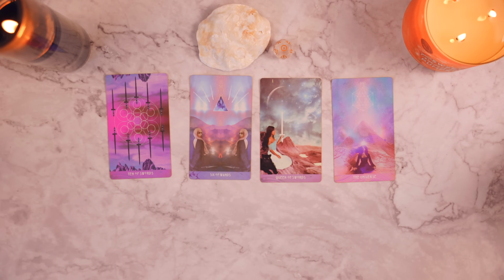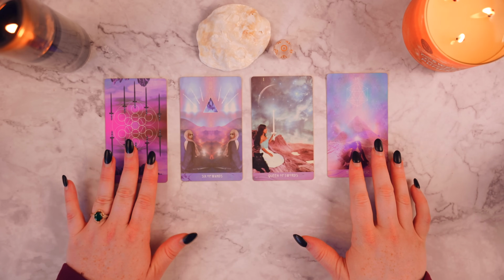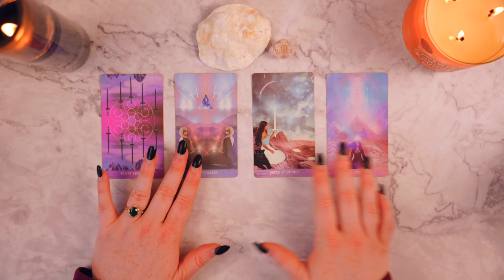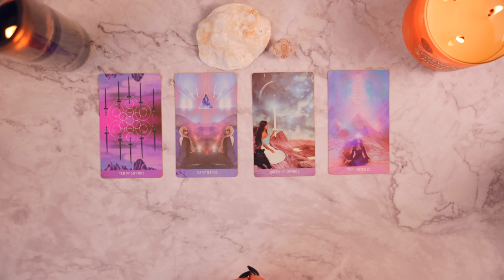So, as I said, the spotlight's been kind of on you with the Six of Wands. The Six of Wands is like the peacocking card. It's literally about showing off a little bit, putting yourself out there in a new way. But I want to first focus on, before we even get onto that, the Ten of Swords, bestie.